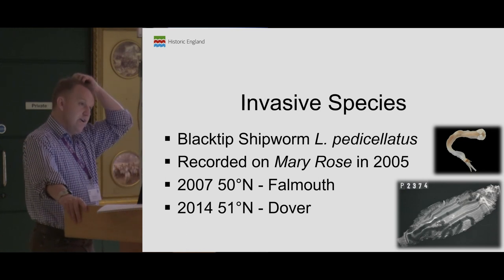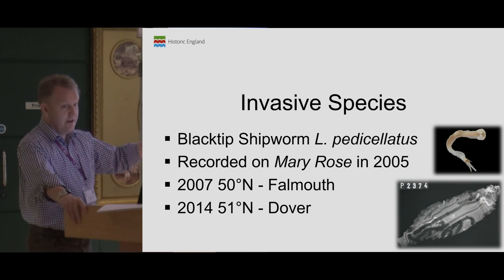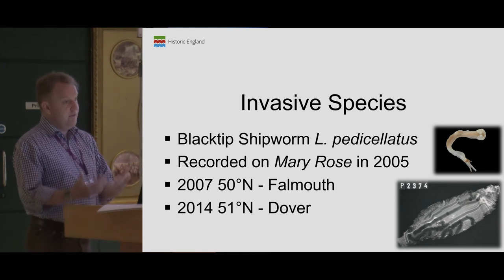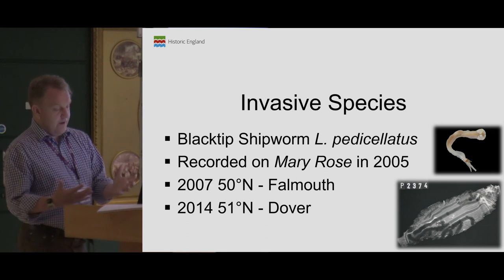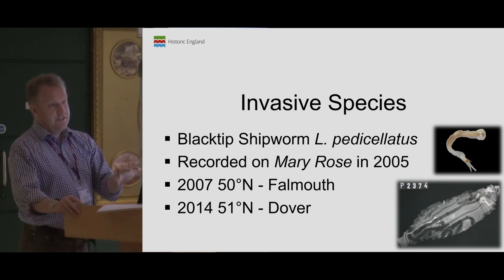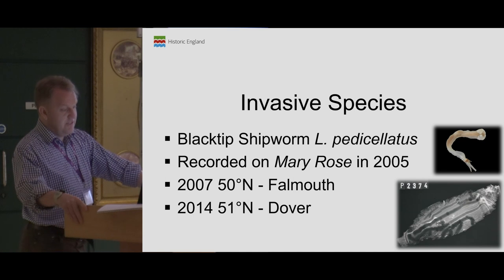So when a cargo ship travels around the world, it discharges its cargo, and if it doesn't pick up another cargo in a port, it takes up water in that hold to give it buoyancy, and then that hold is flushed out when it goes to collect its next cargo. So it could be that Lyrodus pedicellatus appeared in the UK that way from the Pacific.